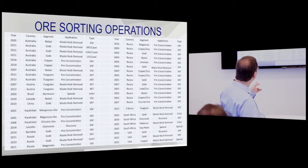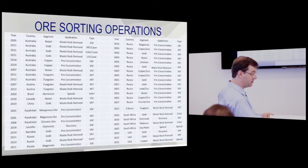So hopefully we'll add some Canadian gold by the end of the year and also some Mexican silver too.